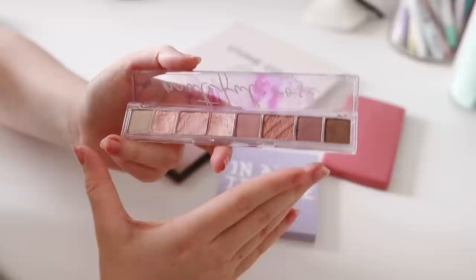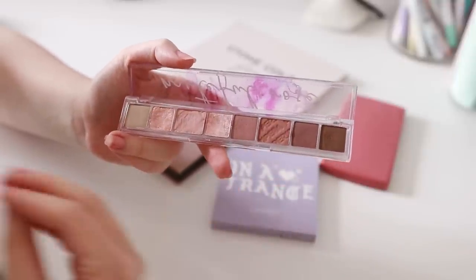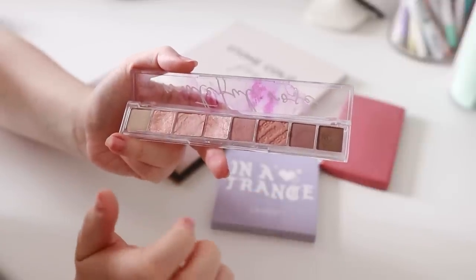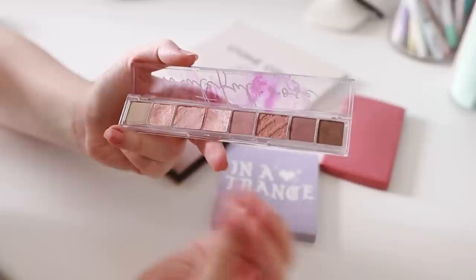But I do love that there are just so many varieties of different color tones, especially with personal color trending in Korea. There's so many cool eyeshadow palettes coming out of Korea, especially really easy to use daily ones, and the price point is so affordable a lot of the time.